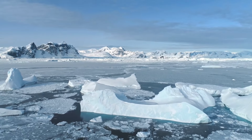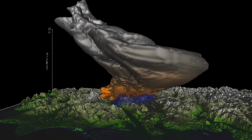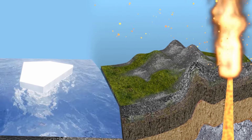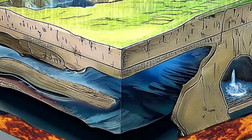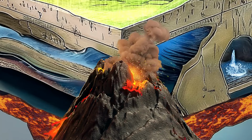Moreover, climate change may influence volcanic systems directly. The melting of ice can trigger more eruptions by reducing the pressure, which allows magma to ascend more easily. Additionally, increased rainfall associated with climate change can seep into the ground and interact with magma, potentially sparking eruptions.